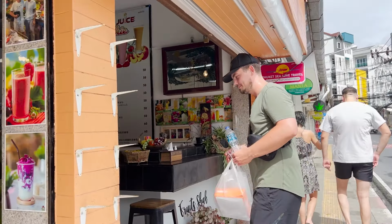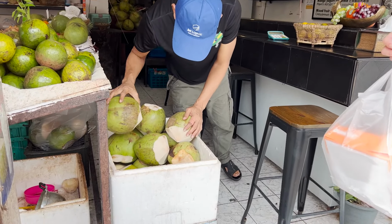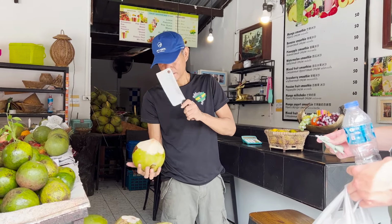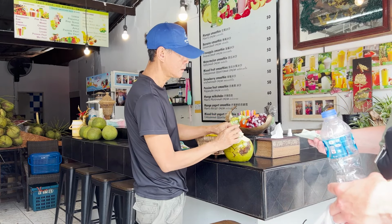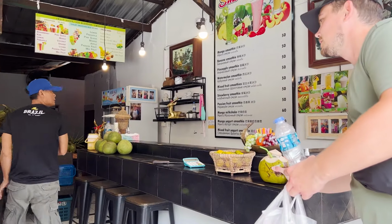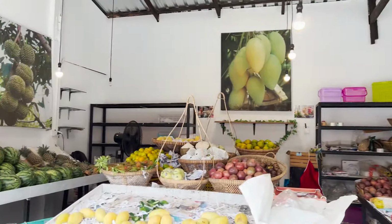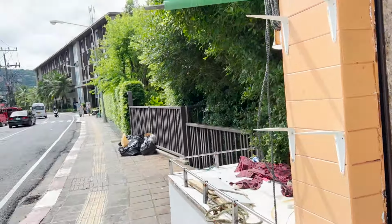So I'm stopping to get a fresh coconut. We saw this on the street, but... Oh, yeah. So this coconut is 35 baht, which is so cool, so good. The coconuts are super refreshing here, especially when they just cut it in front of you.